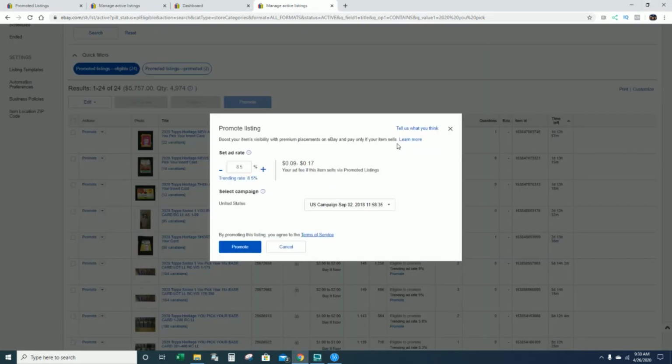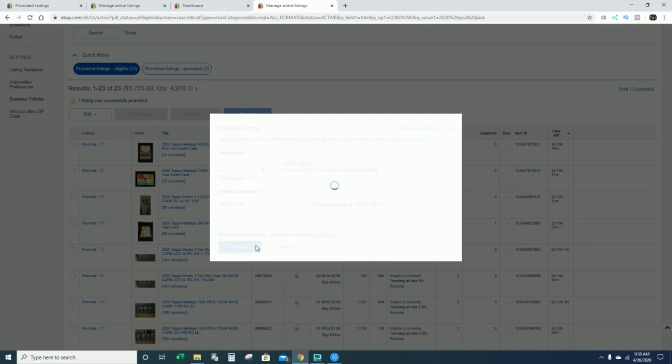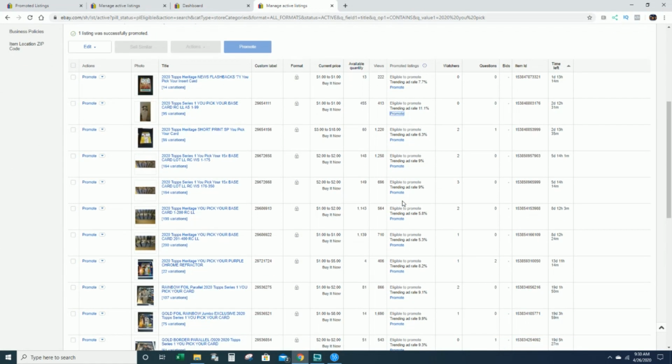And I always use the base rate. So whatever it is, I go with it. So this one actually is 8.5%. That's the trending rate right now. And so I'm just going to hit promote, and it's done. That's it. You can look here at 2020 Heritage, another one, 7.7, just hit promote. So if you want to go in and pick 10 or 12 to experiment with this, it's so easy to do. All you do is just go here, hit promote, and you go with it.